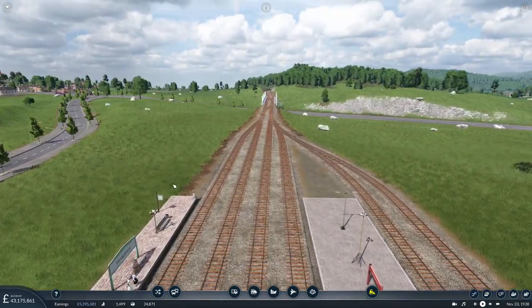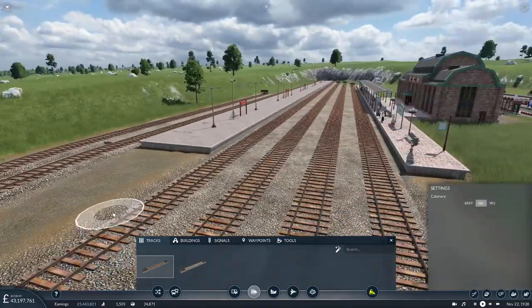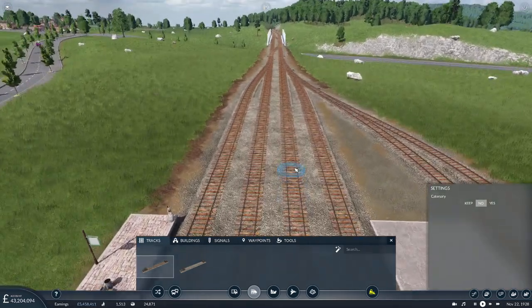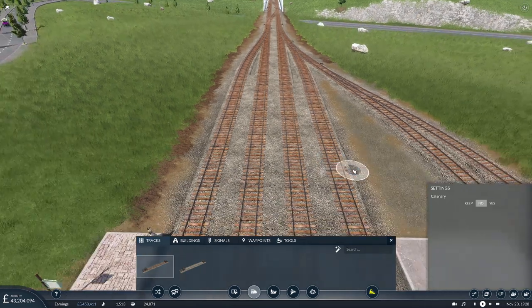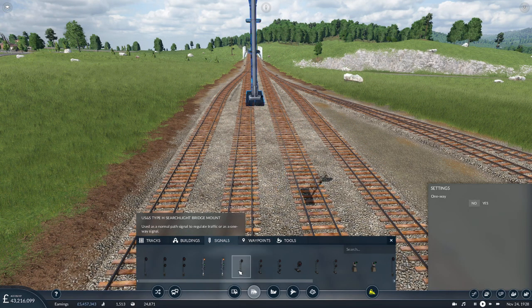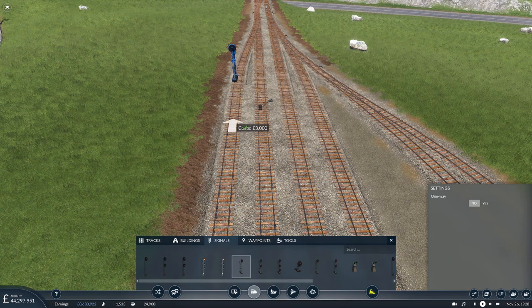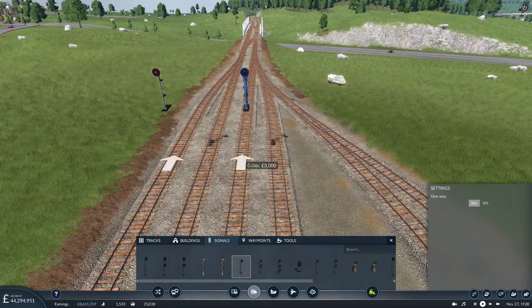Do you know what we're missing here? It would be nice to have some signals across here, wouldn't it? Currently, it's just the invisible ones at the end of the platform that it's using. But we have an opportunity here to have a nice gantry system running across these four tracks. So that's what we're doing. They're going to be mainly just single, aren't they? Yes, because there's only one route available on this one. And we do want these two-way. We don't want anything there because that's running the opposite way.